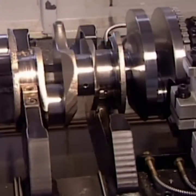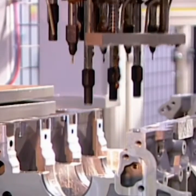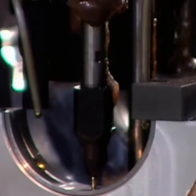Now workers balance the crankshaft. If it's off-kilter, the engine will vibrate. A computer analyzes the spin and determines whether they need to drill out metal at certain points to achieve equilibrium.